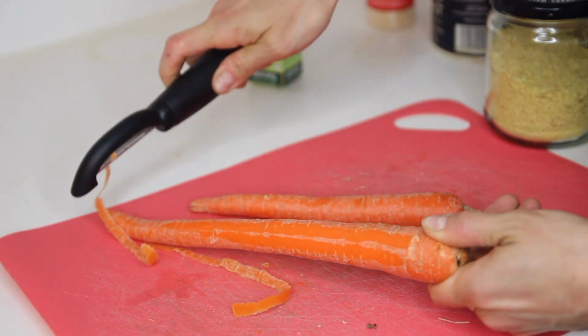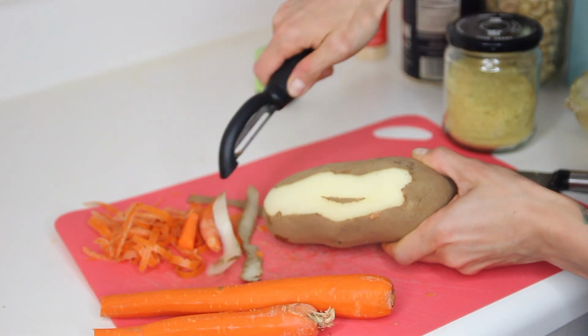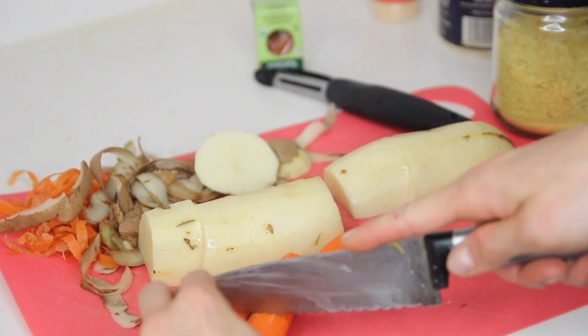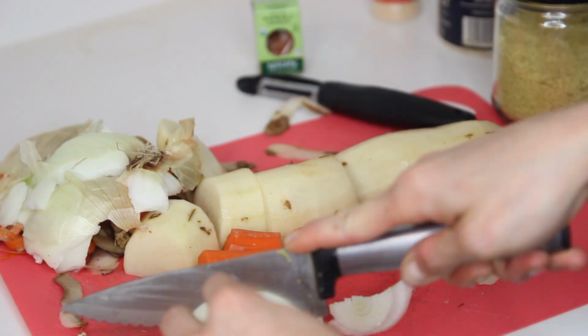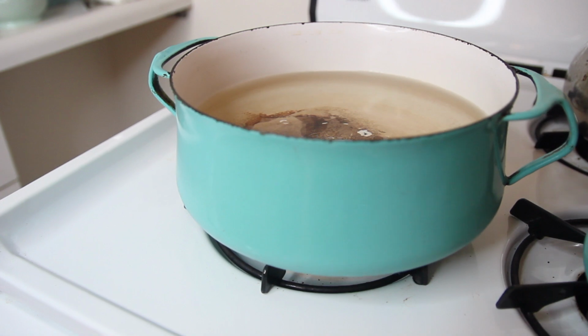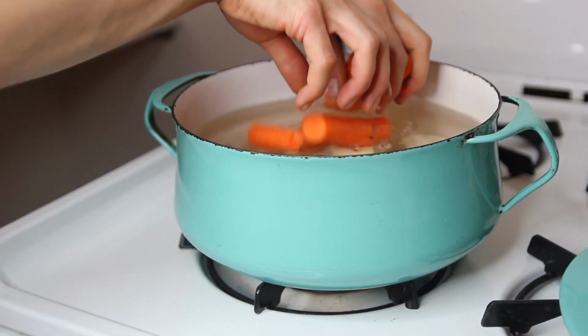I started by peeling my carrots and potatoes and then cutting them and the onion into slightly smaller pieces. Don't cut them too small, this is just to cook more evenly while they boil in a big pot on the stove, and they're gonna boil until they get soft enough to blend in a blender.